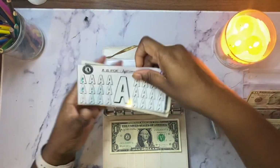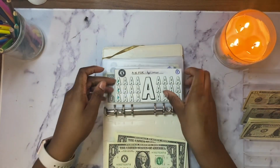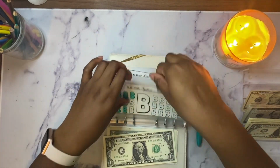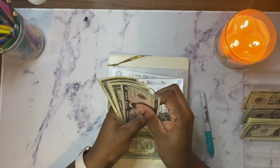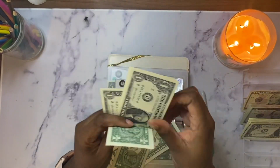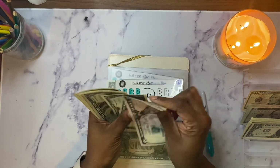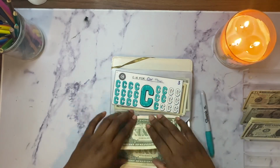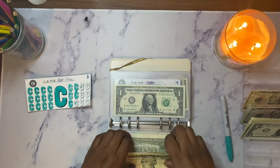All right, here we go. So, A for appliances is getting $1 this week. That brings that up to $3. Bathroom renovation is getting $1. C for car maintenance is getting $1. Some of these are getting very close, so they should be getting done in November. So super excited about that.